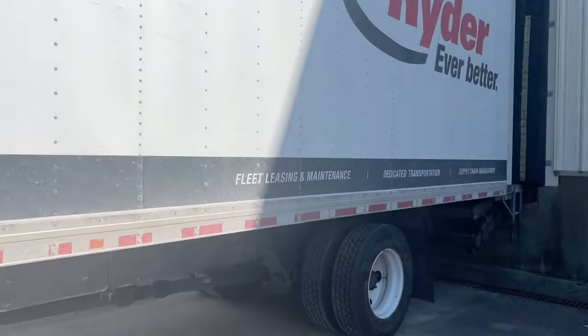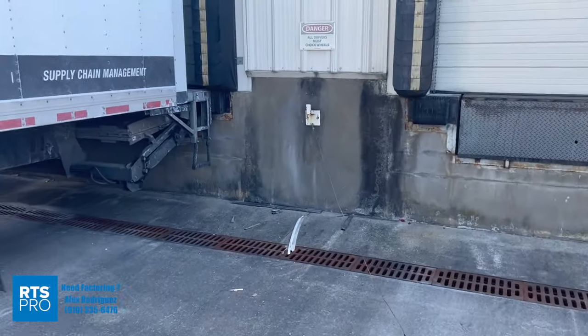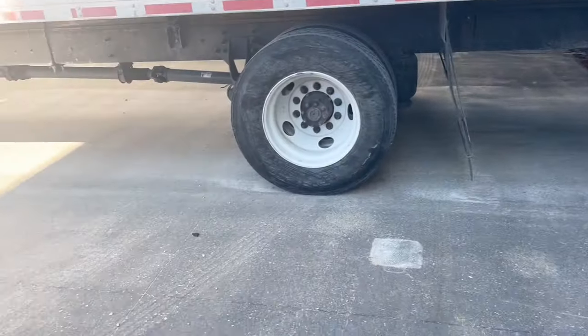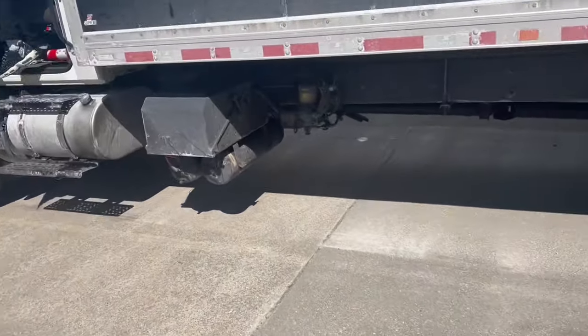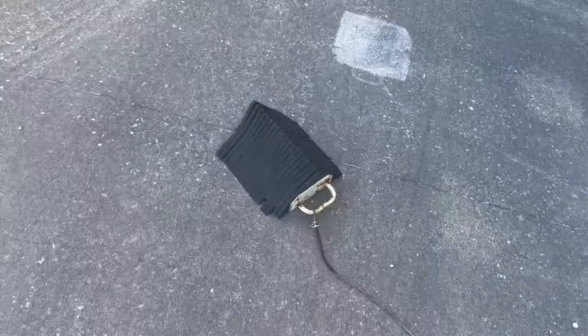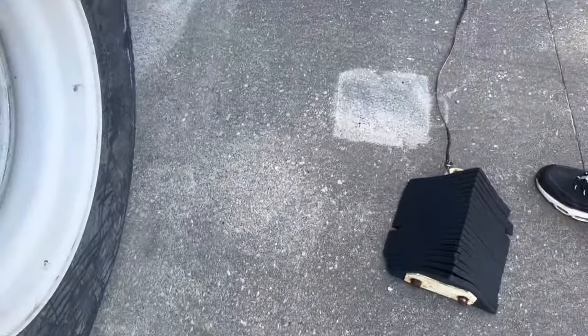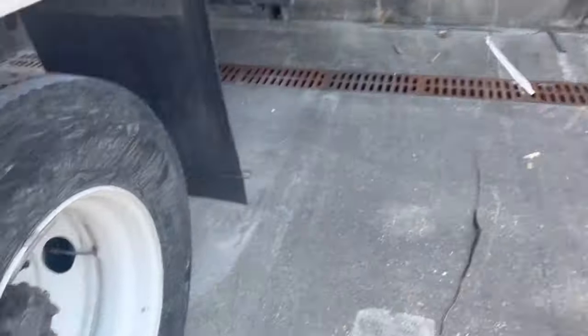All right, guys. Once you get locked in, you're going to push your brake down and pull out your e-brake so you can be stuck. Next thing, before you get loaded, you always want to choke your wheels. You're going to take one of these at most spots and choke your wheels with it. But this one don't even fit. It ain't long enough. You put it underneath your truck, so your truck don't go anywhere. But they ain't got it.